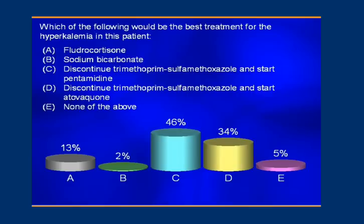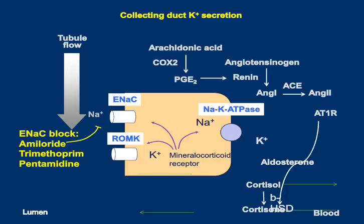Okay, so most of you chose C or D, recognizing that trimethoprim in trimethoprim sulfa, or Bactrim, is a weak organic cation that mimics amiloride and triamterene, thereby inhibiting the epithelial sodium channel ENaC in the collecting duct and causing hyperkalemia. So you have to stop the trimethoprim.